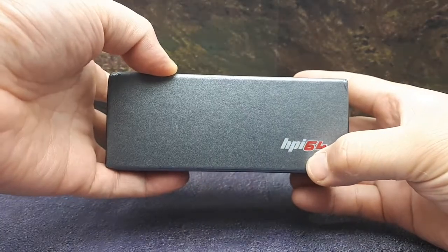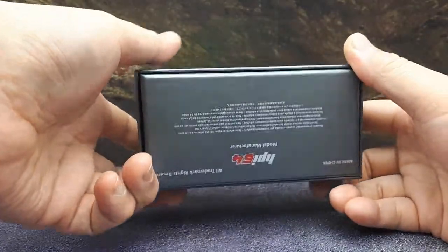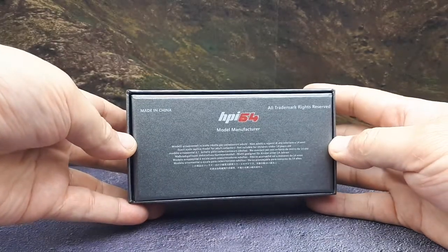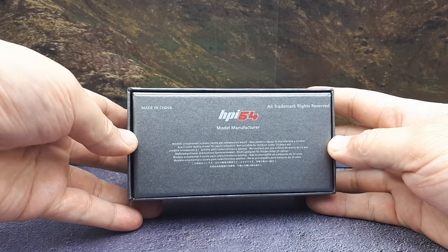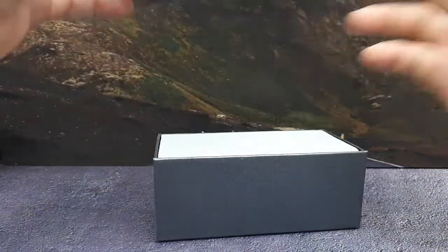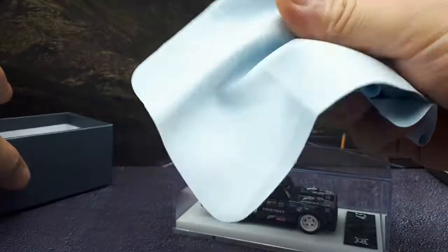Now I know HPI from RC cars and trucks. They have a website and most of it's RC vehicles. They're pretty good vehicles. They have some bargain ones. They're not the super high end of RC, but they're not bad. They're definitely hobby grade.